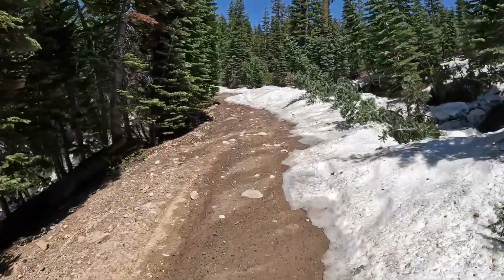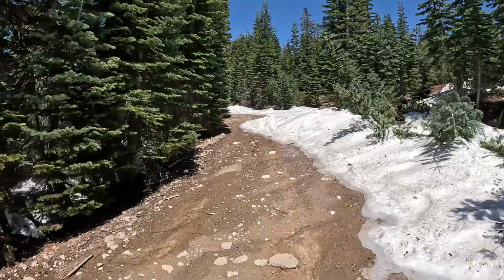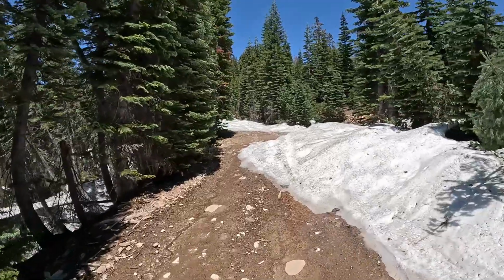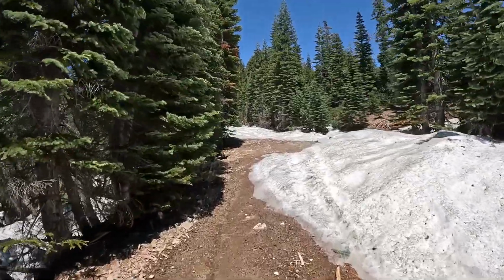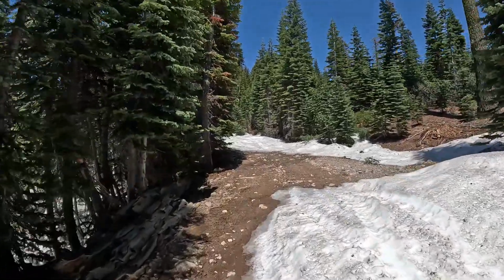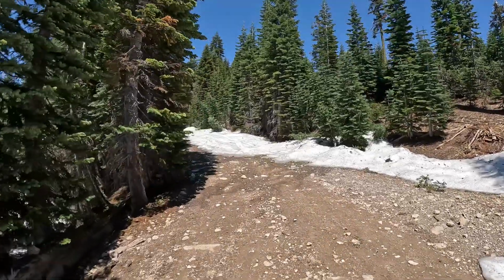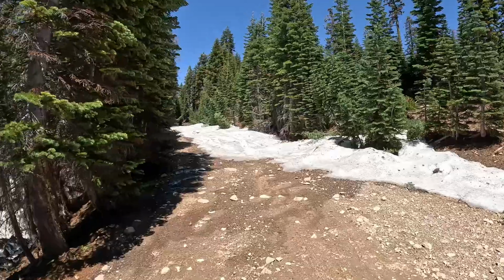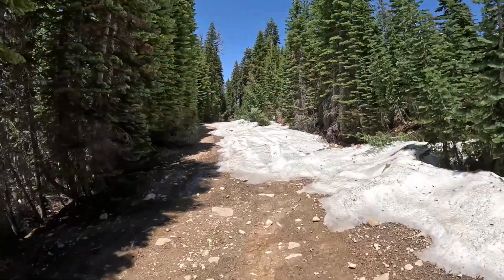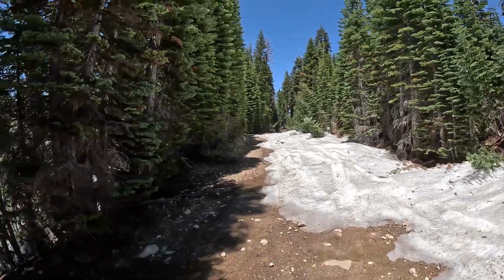But up here, looks like there's a spot where I don't even want to try going through it. Too bad too, because we're right near the top. And it wouldn't be much farther than would be on the top and then start down the other side, but the other side could be worse than this. I don't know. I might be able to get through that.